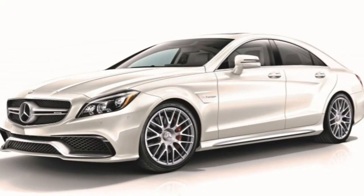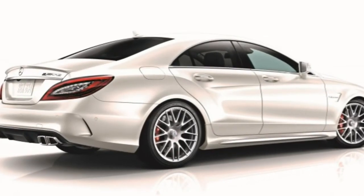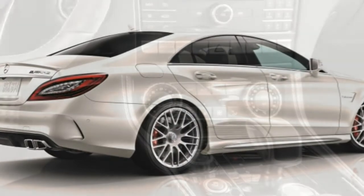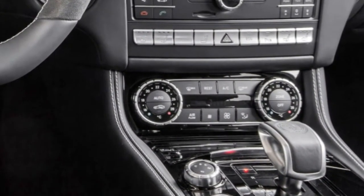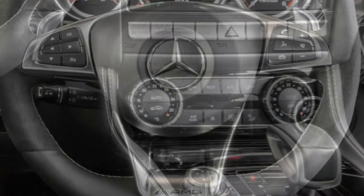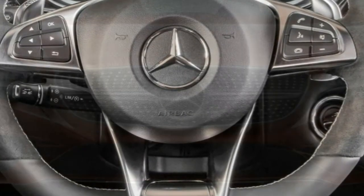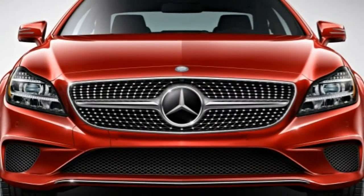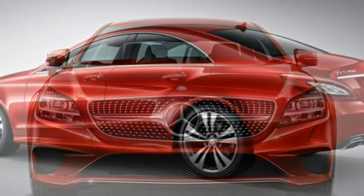As always, the CLS provides the quality, features, content, performance and driving experience of the superlative Mercedes-Benz E-Class, but with far sleeker styling that continues to stand out among the many conservatively styled luxury sedans plying the roadways. If you're looking for something distinctive to park in your driveway, the CLS-Class delivers.